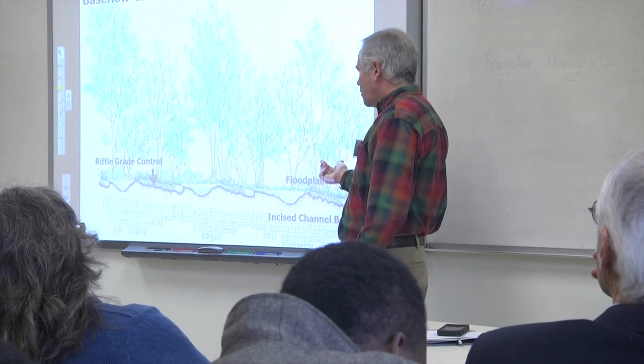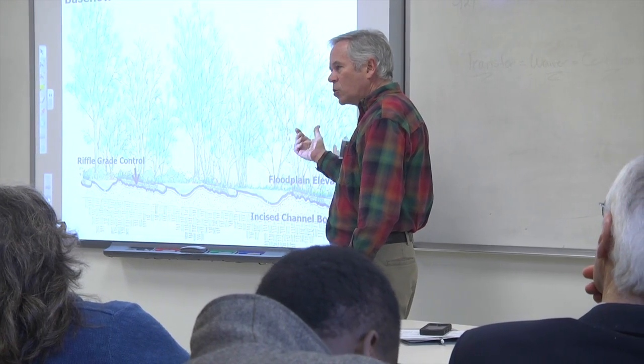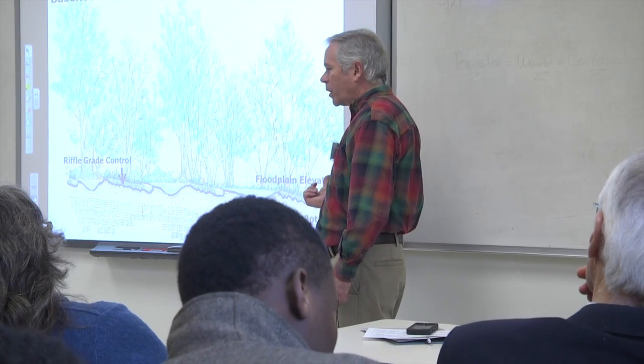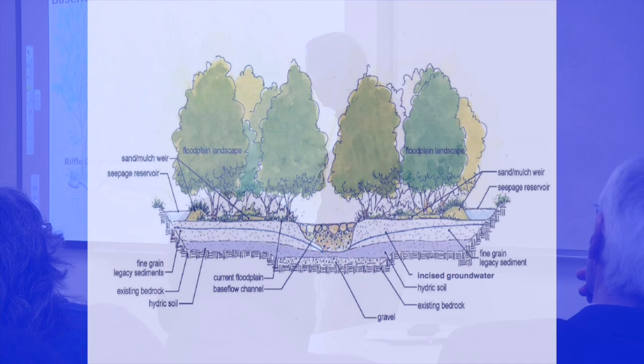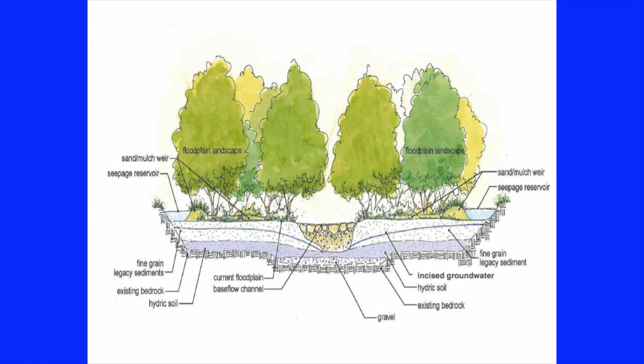Here, it has to fill and saturate every storage spot on the landscape before it can move to the next section downstream. So this is a cross section. That was the profile. This is the cross section, and it's just that simple.